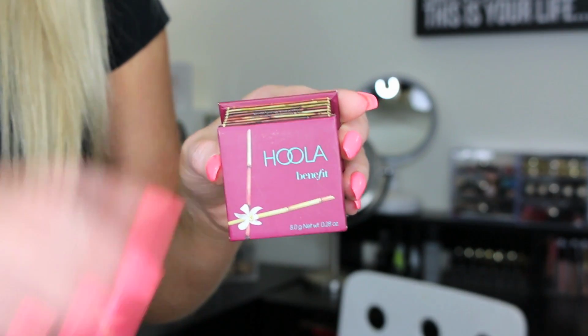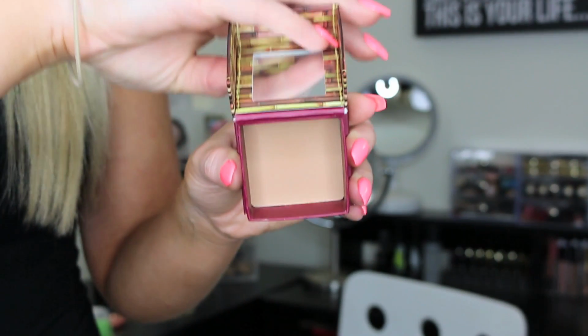For the longest time, I looked and watched other people use this and saw it online and swatched it in store, and I was like, no, that bronzer is not dark enough for me. It just won't work for me. It's a very light bronzer, at least it looks it in the pan. I'll show you guys. In the pan, it really doesn't look that dark.